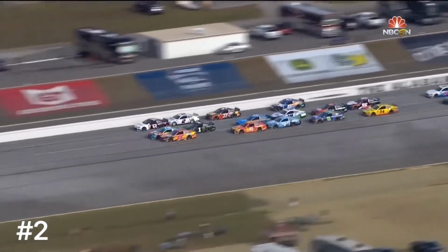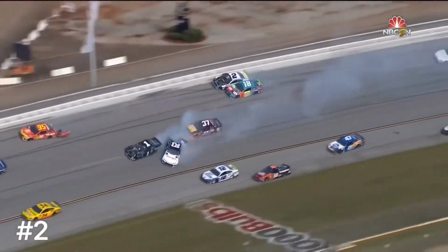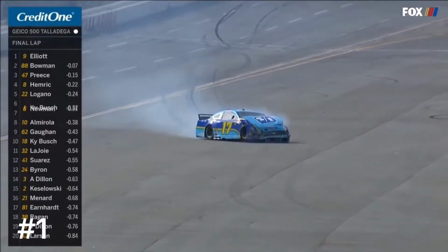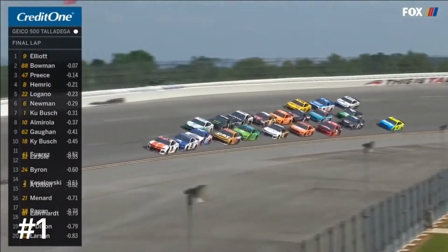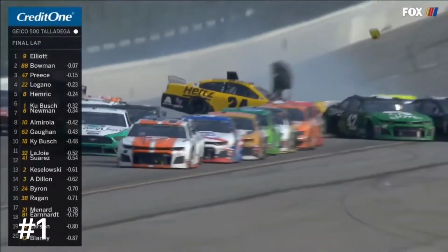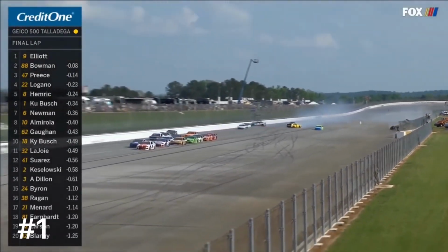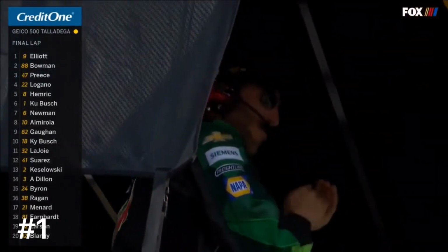Kurt pushing Kyle. It just hooked him. Look at Brendan Gaughan just flipping right over. It's like the nose of that Chevrolet just. No caution, is it? Trying to get caution away yet. Here they come. Chase Elliott, Alex Bowman, Ryan Preece. Logano on the outside. Oh, and Byron's Byron around. He crashes. Caution is out. Heavy impact to the inside wall by the 42 of Larson.